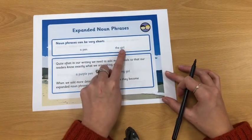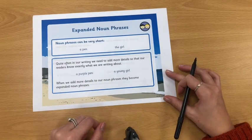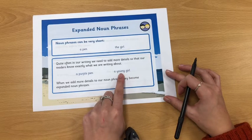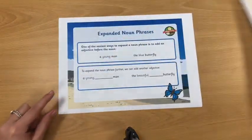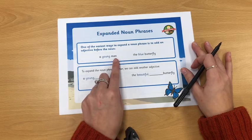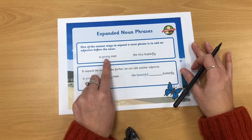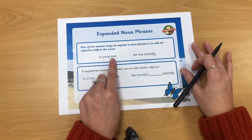Let's have a look at the next one. The girl. Well, when you're writing, if you just put the girl, it might be a little bit boring. You could give some more information to help the reader imagine the story. So you could say a young girl by adding in an adjective to describe the noun. Okay, so let's have a look at this one. So here, what would the noun phrase be? It would be a man. And here we can already see an adjective, a describing word, has already been added to expand the noun phrase to make a young man.